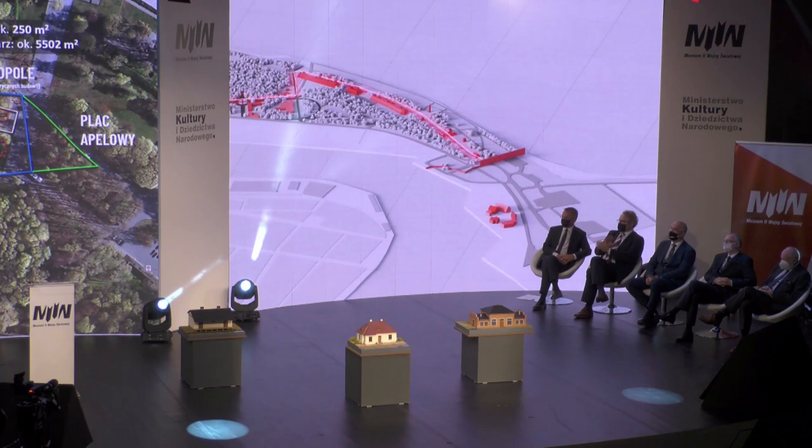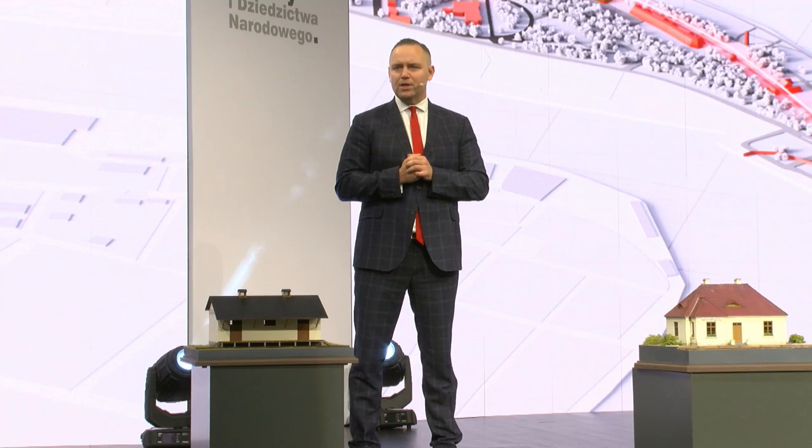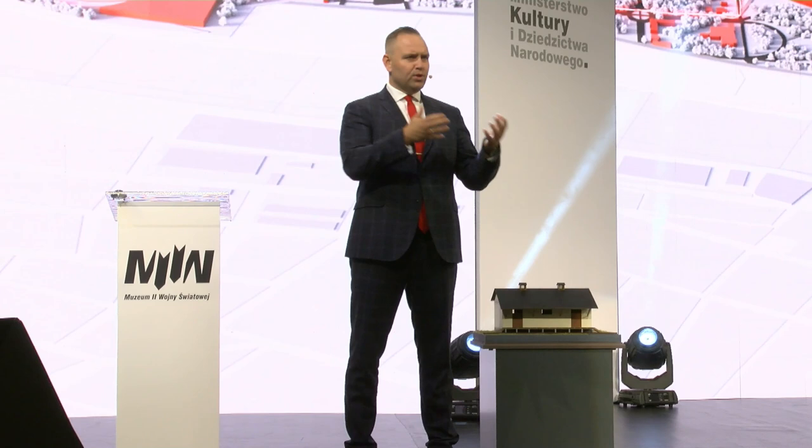Ladies and gentlemen, we are slowly approaching the end of our presentation, but in fact, this is now different to how we began with the project. We started with the cemetery of the Westerplatte defenders, but now we're going to move on to the power plant building. As Minister Sellin said, this is where we laid the cornerstone for the new building. In that building, we hope to open this on September the 1st, 2022.